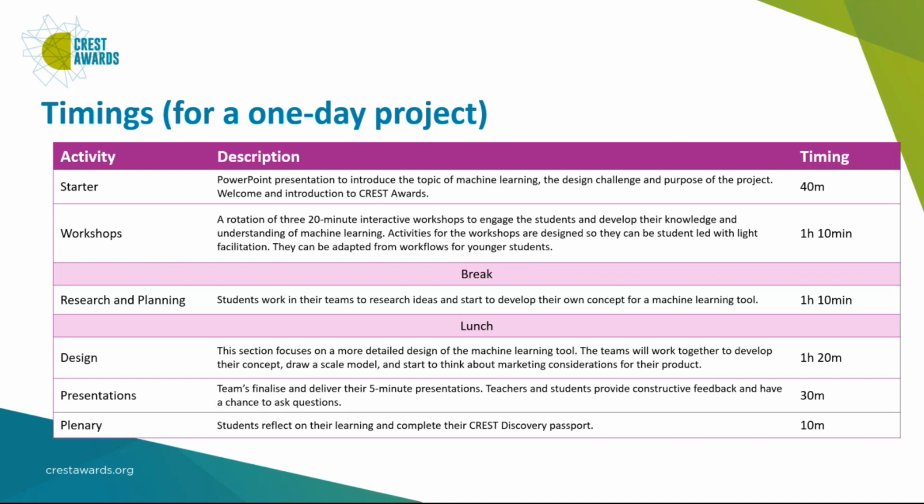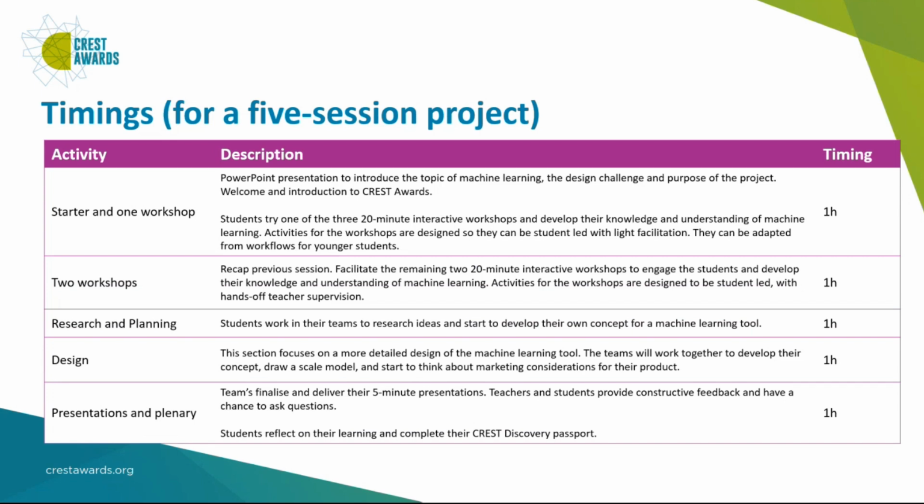Then they get to do their own, designing the product. There's a research and planning stage, a design stage, and then they present back their product, followed by time to reflect on their learning and complete their discovery passports. And you can see here, that's the same set of activities, but just split into 5 hour-long sessions instead of 1 day.